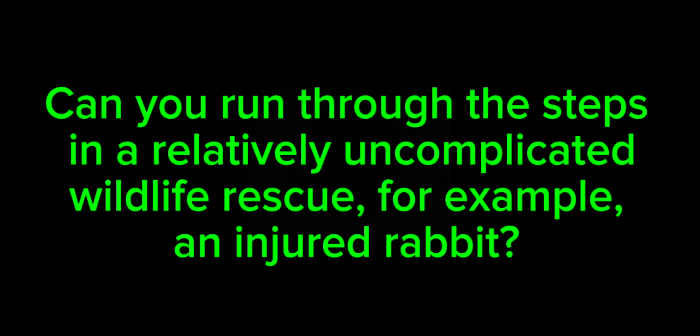Can you run through the steps in a relatively uncomplicated wildlife rescue? For example, an injured rabbit? I would get an alert through an app on my phone with the finder's location and their information. And then I would call the finder and speak to them about the situation and go meet them to capture the rabbit.